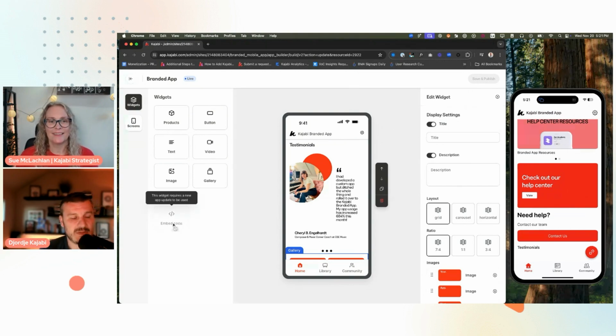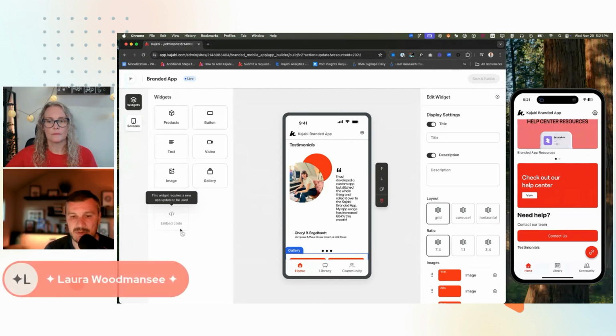And then the one that's coming soon, we're almost ready to release the embedded code widget, which is also another flexible widget where you can just throw in some embed code. So whether you have a Calendly embed or a YouTube video you want to embed in the page, that'll be possible as well. So you can have even more options to build out your own unique experience here in the homepage.